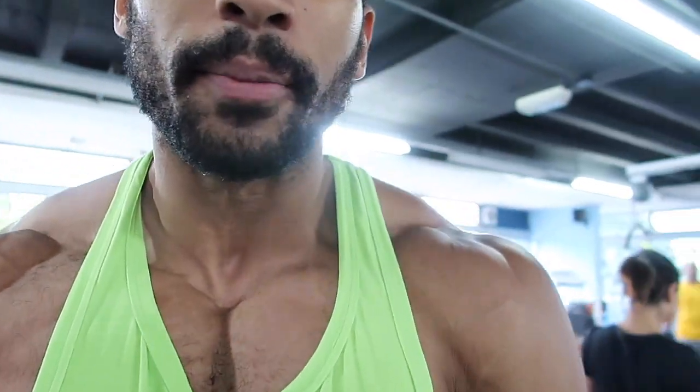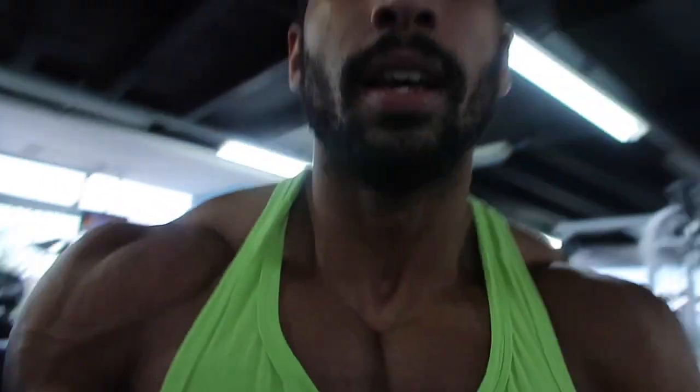So as you can see, it's pumped, guys. So there you go, guys. These are my 3 top exercises and movements that I like to do on chest to get a nice, full chest. So guys, give this a go.